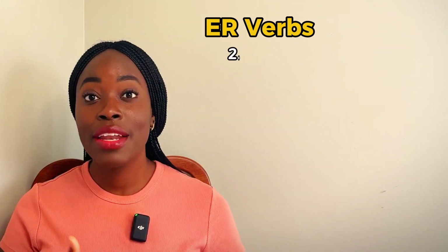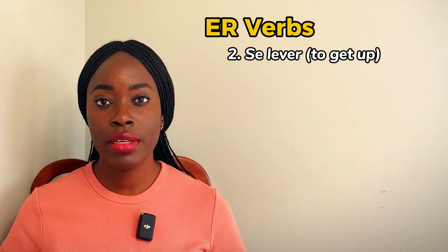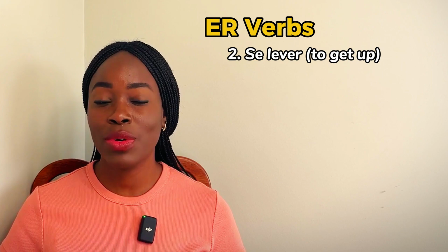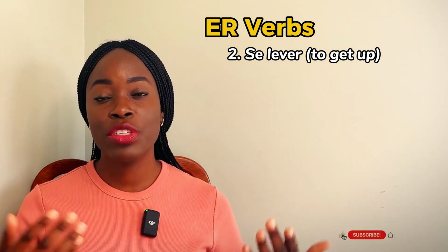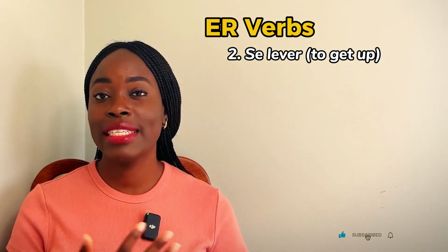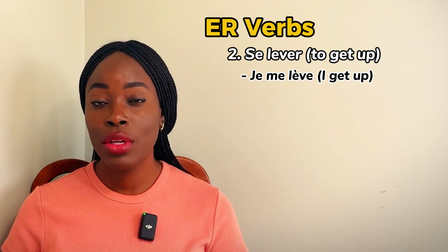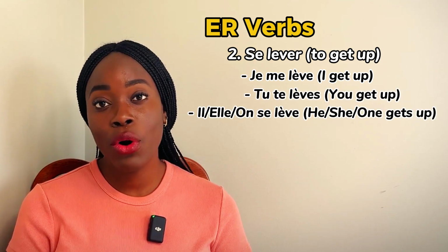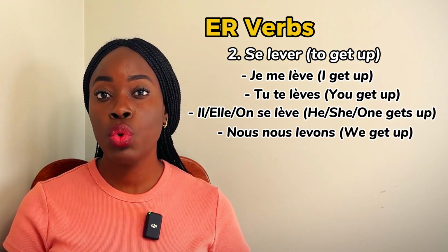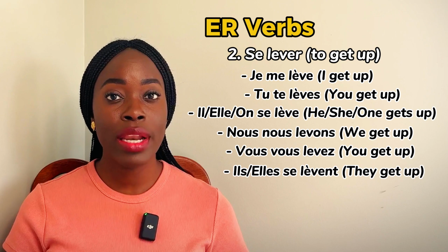Let's take a look at another ER verb so that you can also see how to use this. Se lever. Se lever. And this means what? To get up. Let us conjugate it together with the reflexive verb. You remember how we conjugated se laver? It's the exact same way. So this would be je me lève, tu te lèves, il ou elle ou on se lève, nous nous levons, vous vous levez, il ou elle se lève.